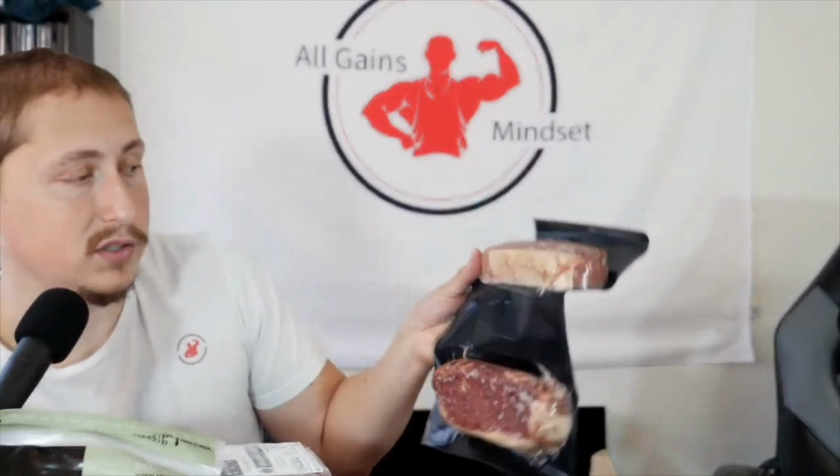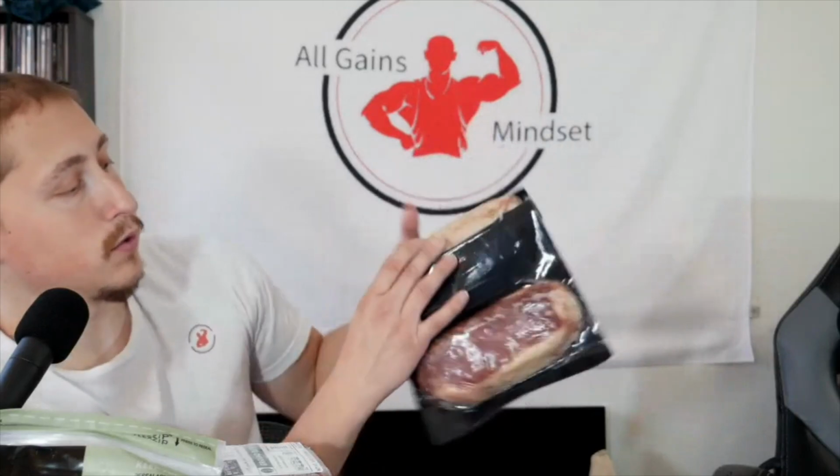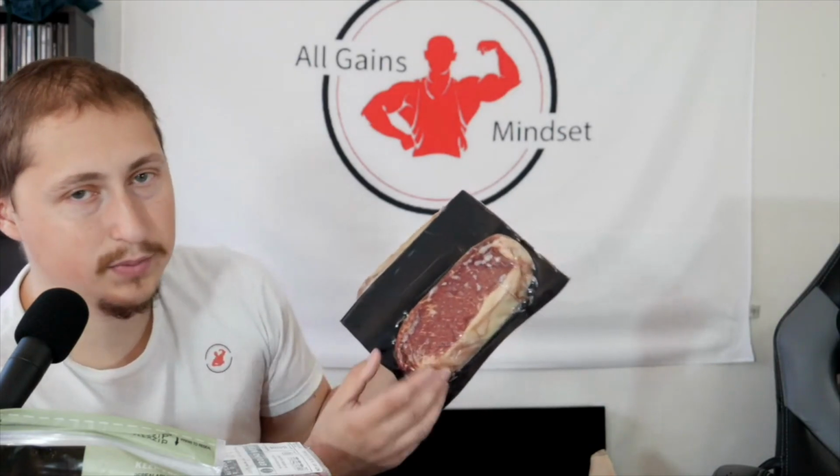Then I got 2 strips, as I've always said, and you can go and look back on the channel at the previous unboxings that I've done. What I don't really like about the strips, and what actually might stop me from getting them anymore, is them not trimming the nerve that's over in the top corner here. It's right here. I personally don't mind because I can always just cut it before I do anything. But at the same time, sometimes I just really don't want to do that. I'd rather just have it already be done, because you're not going to be able to eat that. A lot of people are not going to be able to chew through that.